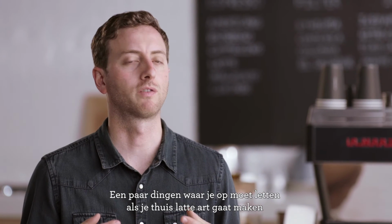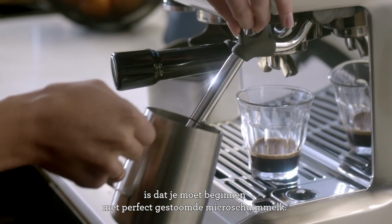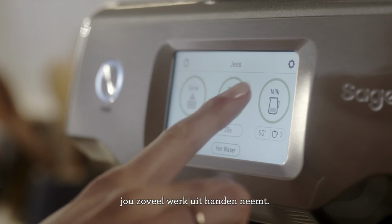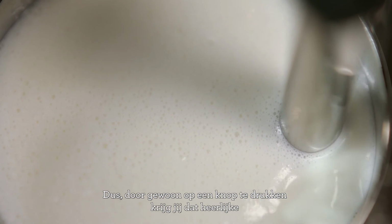So some of the things to look for when you're starting to pour latte art at home is that you want to start with perfectly microfoamed milk, and Sage makes that easy because their technology takes care of so much of the work for you. So just by pressing a button, you're going to be able to get that really viscous paint-like microfoam.